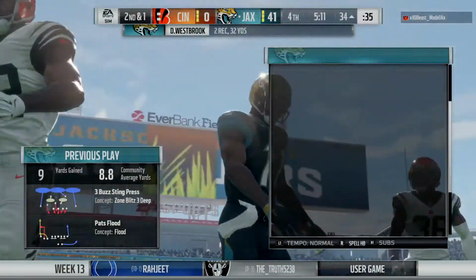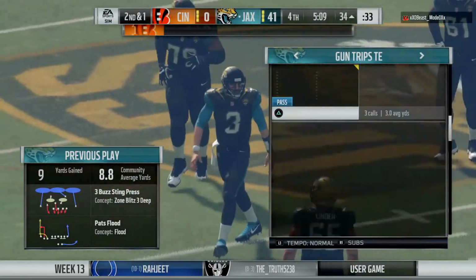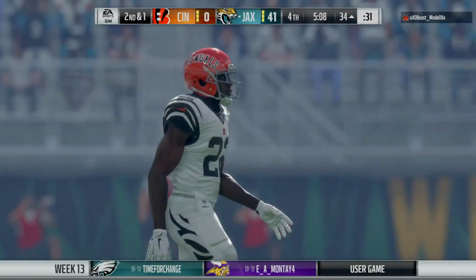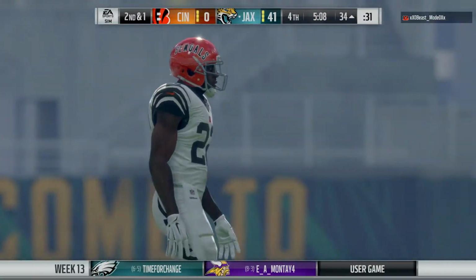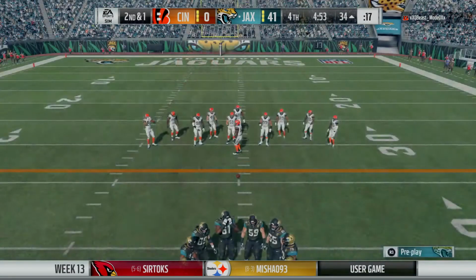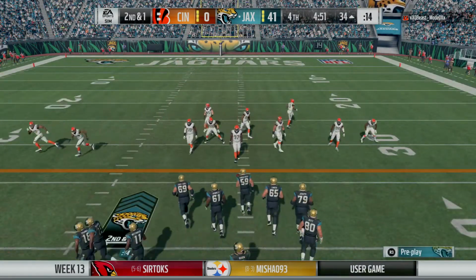I know many people like to throw to the tight end, maybe in a little flexed out position because he creates mismatches with his size. But slot receivers do the same thing with their quickness, their speed, and their route running savvy. And the 8th play on this drive coming up.